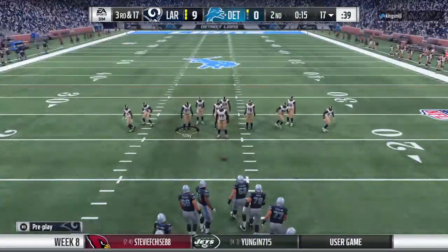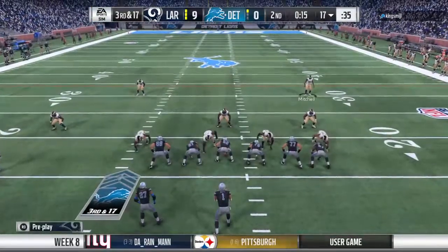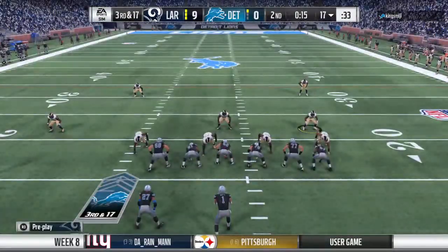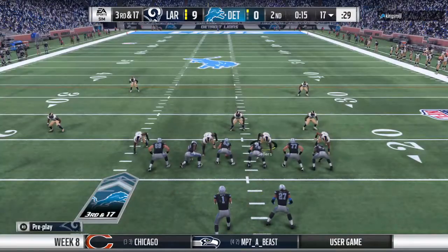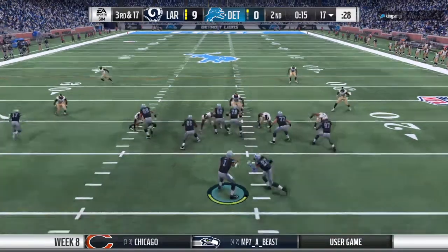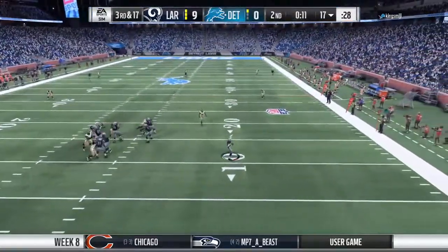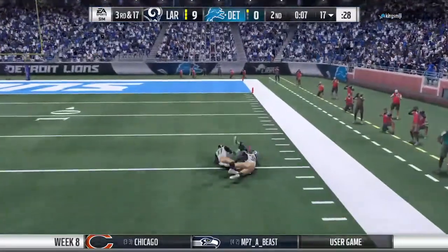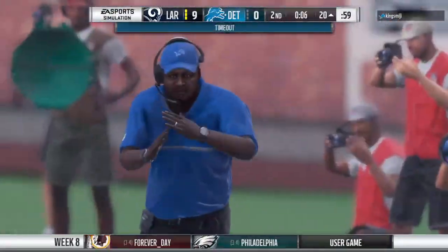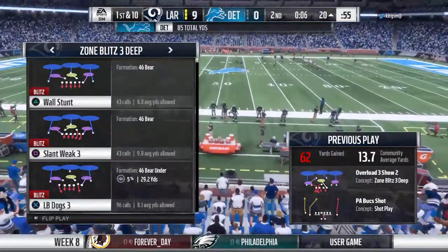The Lions on third down, just 1 for 3 thus far. This is 3rd and 17. Here we go now. On play action, they'll throw. Going for the deep ball. It's caught inside the 25. And offensively, they'll take the timeout with 6 seconds left in the second quarter.